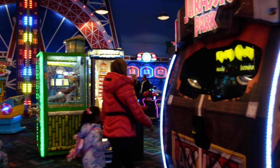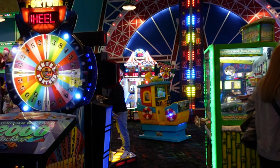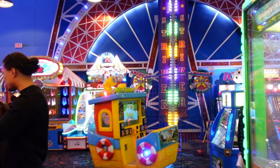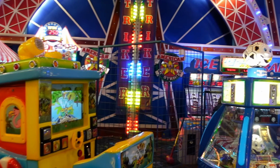And of course, you get the tickets at the end where you can go to the little kiosk and pick out a prize. So that's a lot of fun for the kids. If they love doing that kind of thing, we had a great time in here.